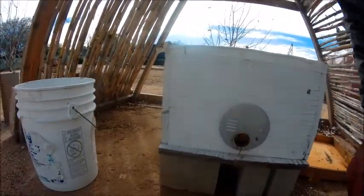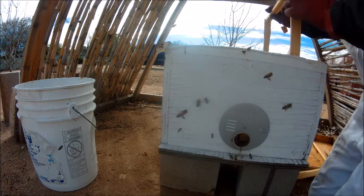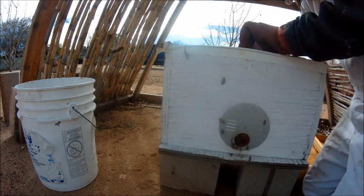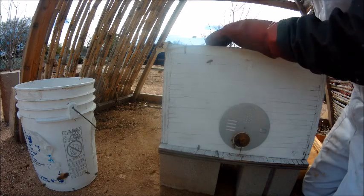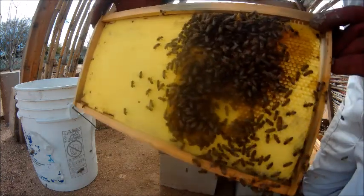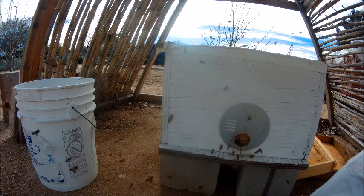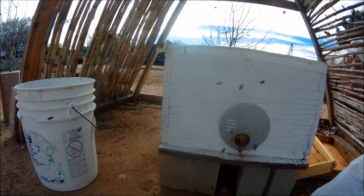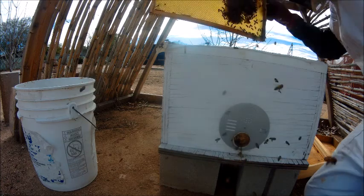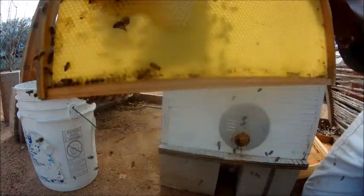Let me get in here, see what we got going on, and take a peek. Remember, there's a lot more bees in here than there appears to be right now, but we'll see. Looks like they're building out comb really good. So let's see. Here's the first frame that's going to have bees on it. As you can see, they're building out really good on here, so that's good. Let me see if there's any nectar or pollen on there. There should be. Yeah, there's a little bit of nectar at the bottom, not too much. It looks like they're building out a little bit on this side over here too, so that's good.